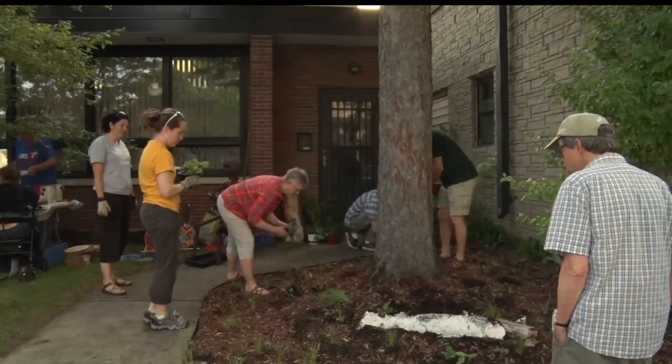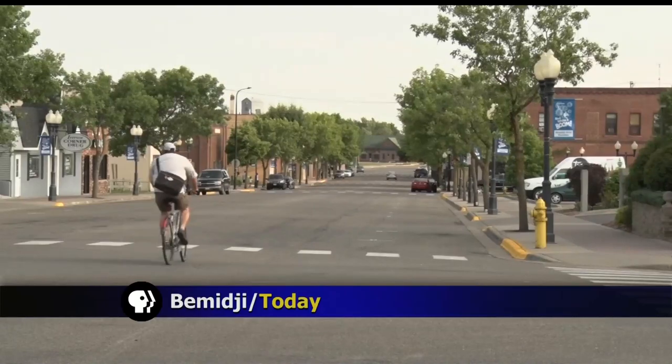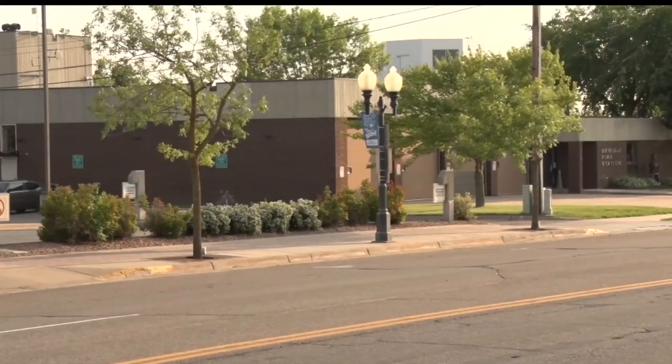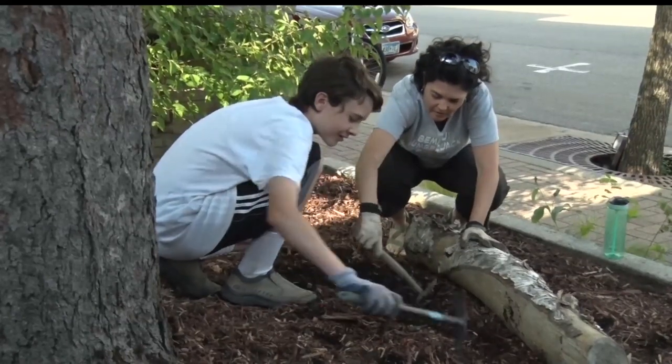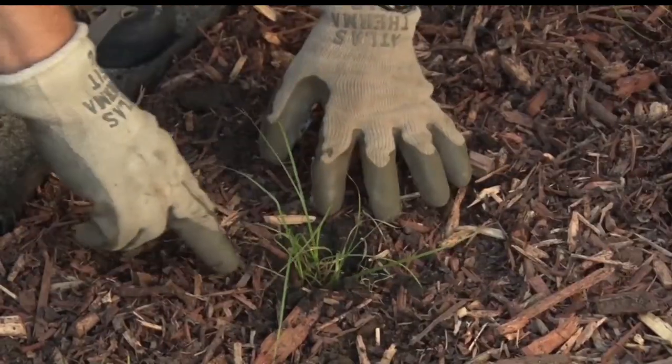Our mission involves art and music and community, and this is firmly in that camp of community, community building and improving our community. Downtown Bemidji is known for its vibrant scenery, and the addition of fresh plants only adds to it. Several people were willing to get their hands dirty as a way to make Bemidji's downtown landscape even more beautiful. Use pretty good force.